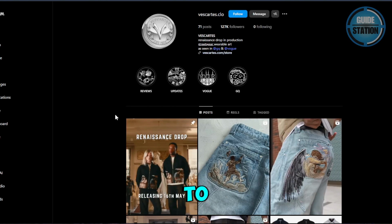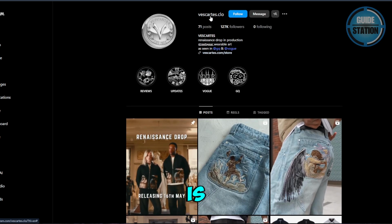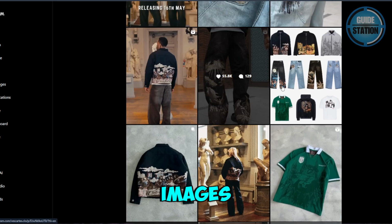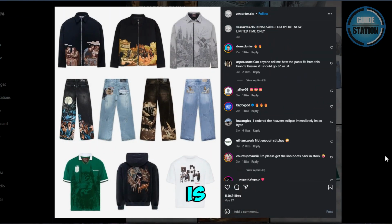Also, if you search online, they have a number of pages that you could see here. This page is dedicated to Vescartes, and again, it has a huge following, 127K. But the thing with this one is, if you view their images, like for example this one, honestly, the quality here is pretty good.